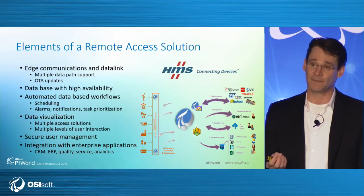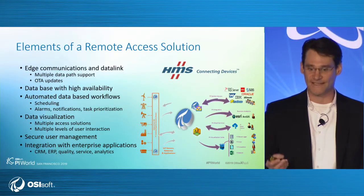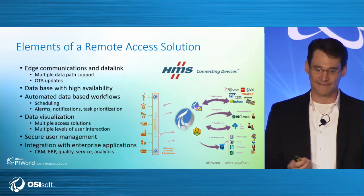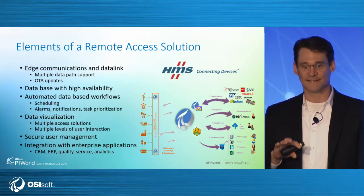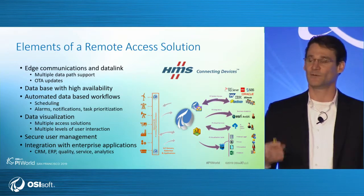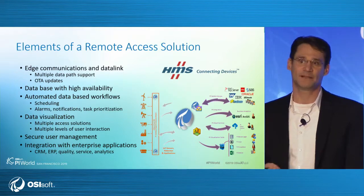You're going to need to be able to offer that multiple data path support, and the solution has that built in as well. And then, of course, when we look over at the OSI Pi system, the fact that you have the robust visualization, as well as the alarming, the scheduling, you can start to build a system that will generate alerts for you. And this is going to be key in putting this platform together.